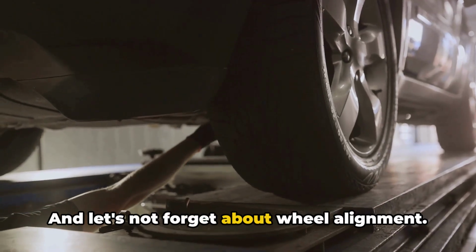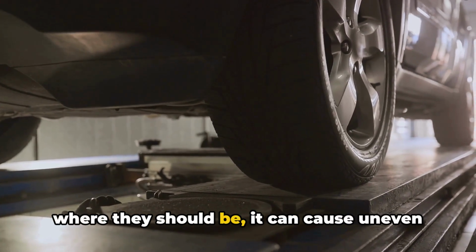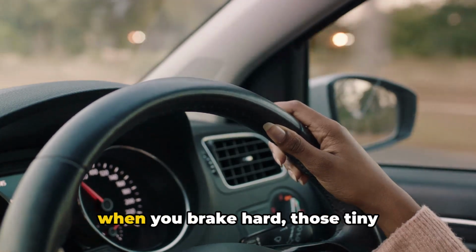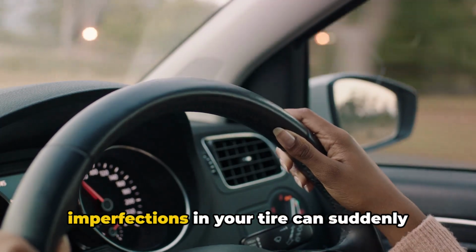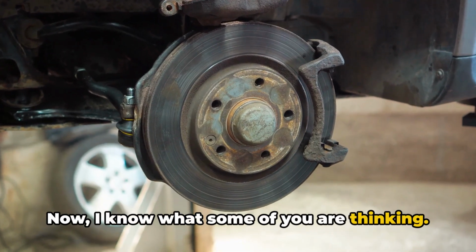And let's not forget about wheel alignment. If your wheels aren't pointing exactly where they should be, it can cause uneven tire wear. This might not seem like a big deal, but when you brake hard, those tiny imperfections in your tire can suddenly cause steering wheel shake.